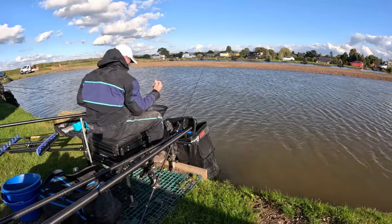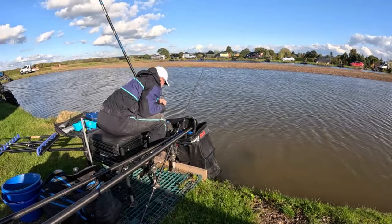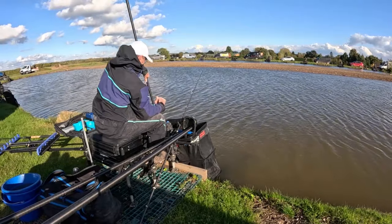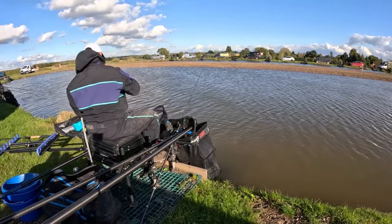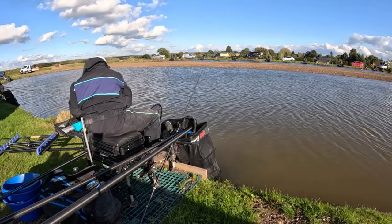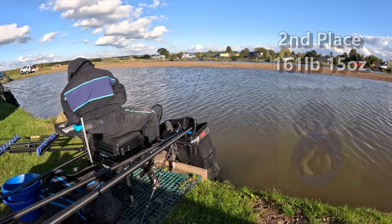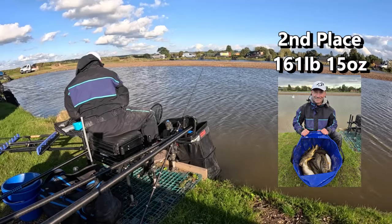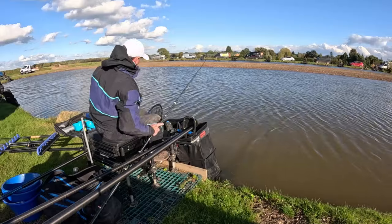So this session all started off with feeding 6mm pellets and realising within 30 minutes that wasn't working, and then I swapped to feeding and fishing with maggots. Fishing short and started catching fish quite regularly throughout the day. I only got about 4 or 5 minutes left of this match, and I did catch one more before the all out. So I ended up with 161 pounds, 15 ounces to be more exact, and coming second. The first got 212 pounds, so well done to the winner. But yeah, 161 pounds, I was happy with that. It was a personal best.